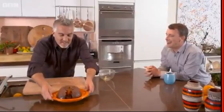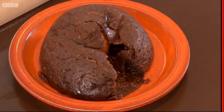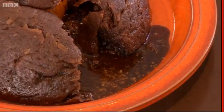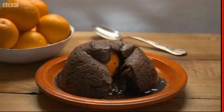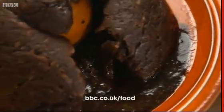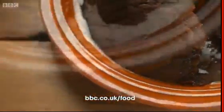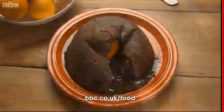That is a chocolate and orange pond pudding. We're going to have to wait a little bit longer to try it. That smells delicious, though. There you have it, a Hollywood adaptation of a medieval classic. My indulgent chocolate orange pond pudding, complete with a fruity, oozy core. Sussex, this one's for you.